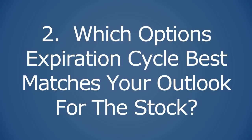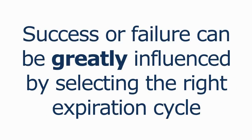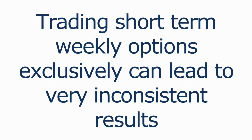Number 2, which options expiration cycle best matches your outlook for the stock? Now, having the ability to trade both weekly and monthly options can lead to exciting returns. The weekly options can provide amazing returns for just being in a trade for a few days. But your success or your failure from trading options can be greatly influenced by selecting the right expiration cycle. So in our opinion, most retail traders should trade options with 20 to 60 days left to expiration. Trading the short-term weekly options exclusively can lead to pretty inconsistent results, especially if they don't match up with your outlook for the stock that you're trading.